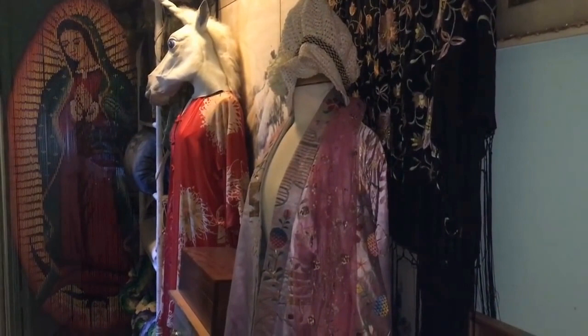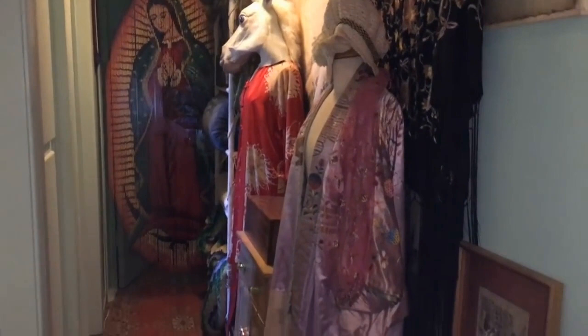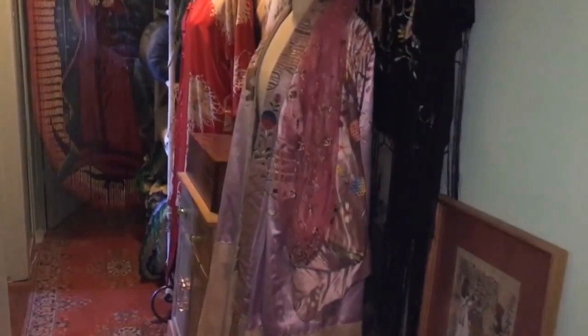So the first one was sort of inspired by a video that I was watching of Cheryl Coyote. She actually makes her own kimonos, and that is not something that I have done, but I have collected quite a few. I'll show you some of them. This one's one of my favorites.